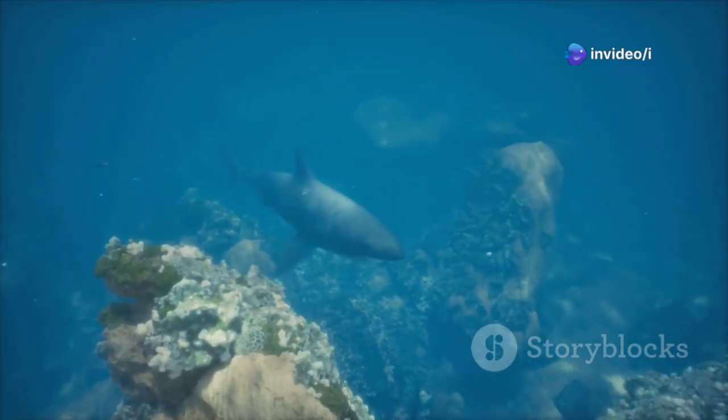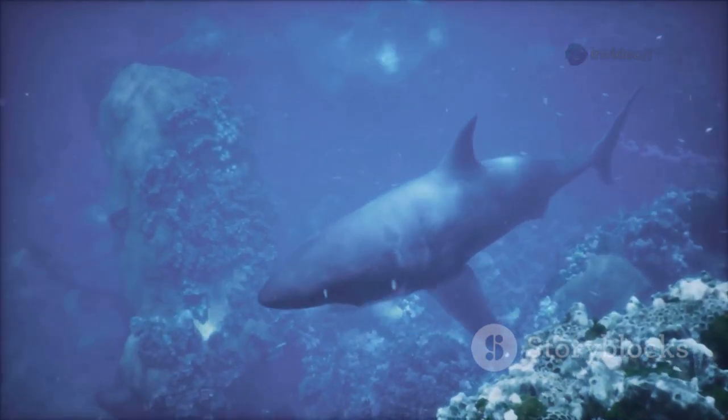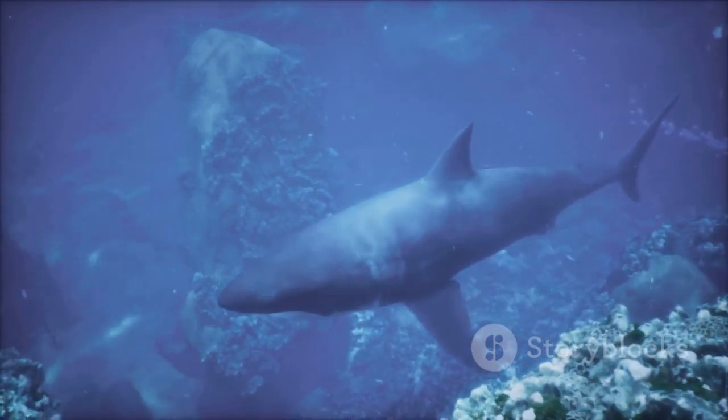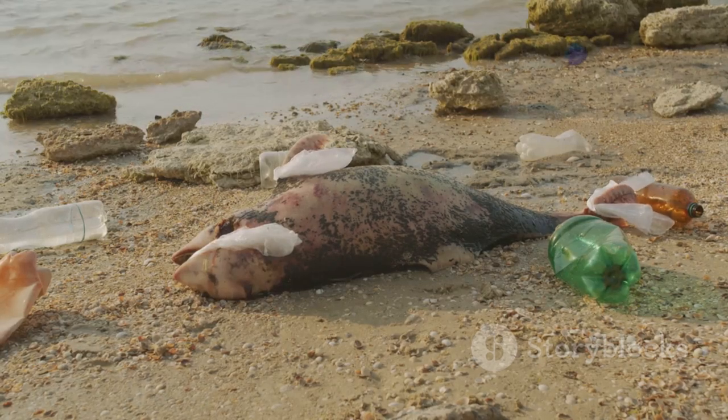Sharks also inhabit the Atlantic Ocean. From the fearsome great white shark to the smaller reef sharks, these predators are essential for maintaining healthy fish populations. Overfishing and habitat degradation are threats that sharks face.